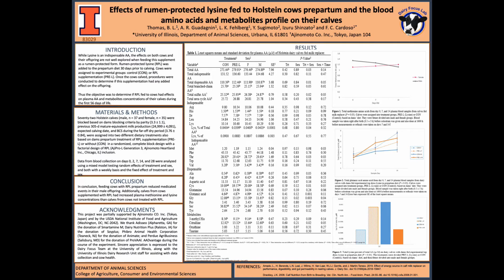Here is a copy of my poster, and now I'd like to go into details to explain a little bit about my research and the results that I found. To start, I'm going to give a brief introduction and the methods and materials that were used for this research. Lysine is an indispensable amino acid, which means it must be added into the cow's diet. What we wanted to do is to add this rumen-protected lysine to the cow's diet and see how it affected the cows and the calves.